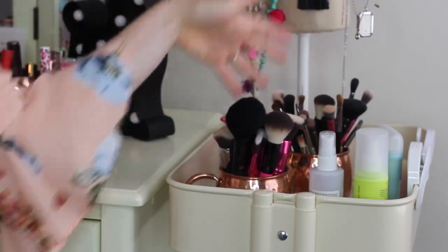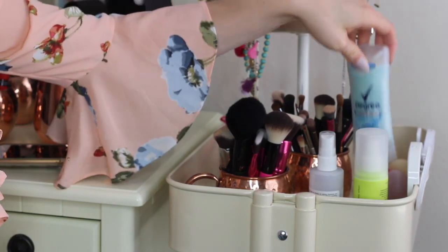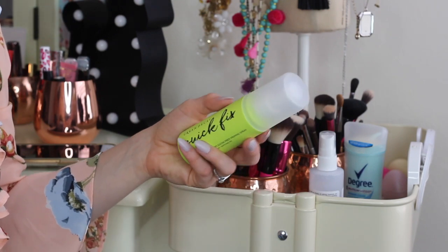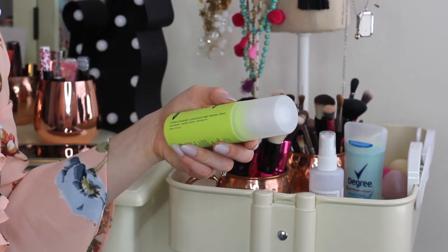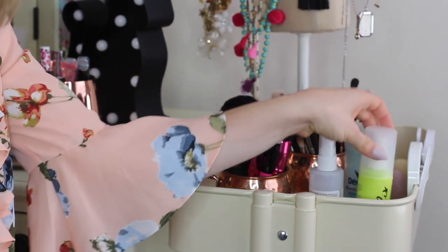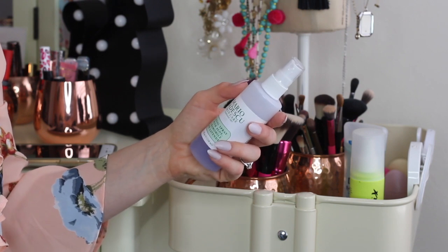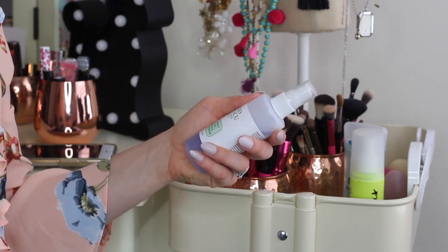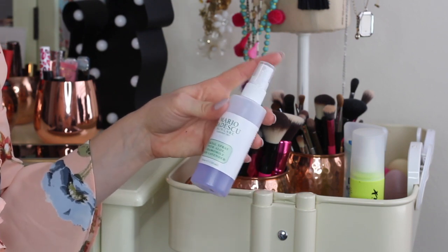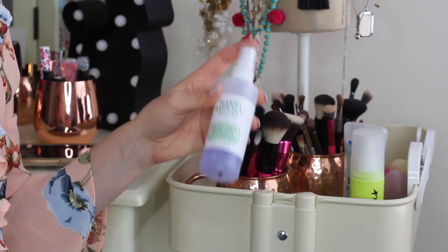So those are my brushes, and then I also keep deodorant just in case. And I keep my Urban Decay Quick Fix Hydra Charged Complexion Prep and Priming Spray to spray before I start my makeup. And I also keep my Mario Badescu facial spray with aloe, chamomile, and lavender. And this is what I spray before I moisturize. It's just my basic spray that I use every day. And then I also spray this on after I'm done with my makeup for a dewy finish.